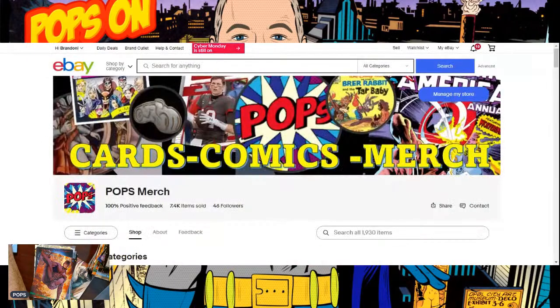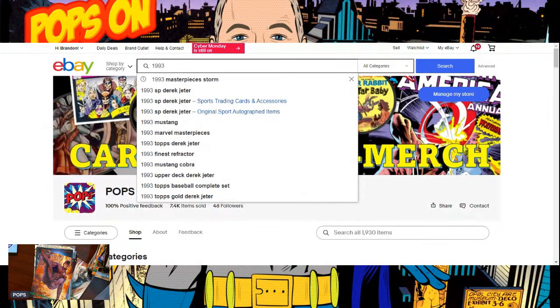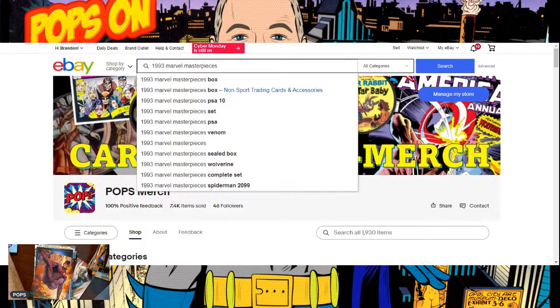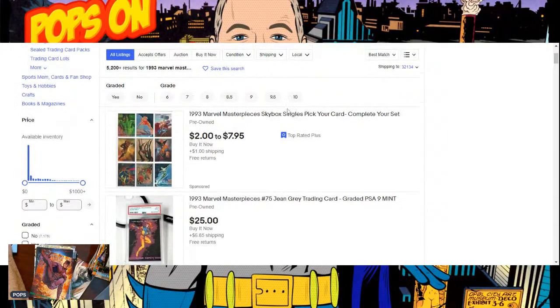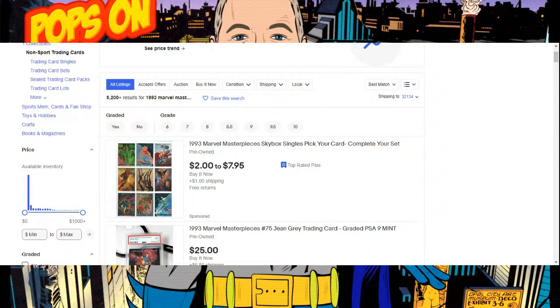When you go to the very top and type in your search of what you're looking for, you can find cheaper things out there. It's a constant thing to try to find what you're looking for. When you type in 1993 Marvel Masterpieces, this is the set, you're going to get people who post like this. Let me see if I can go to the bigger screen. There's no copyright issues with sharing an eBay screen.